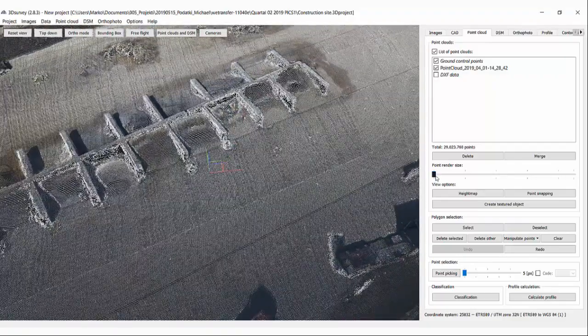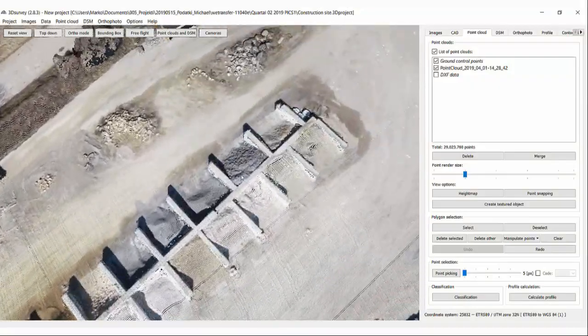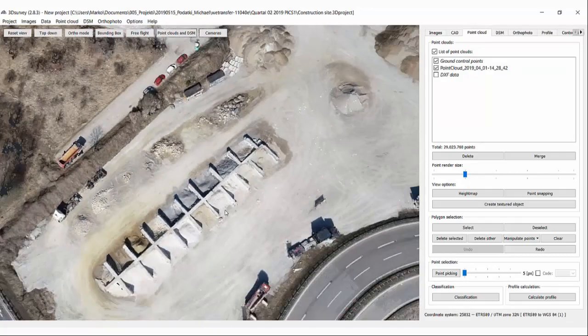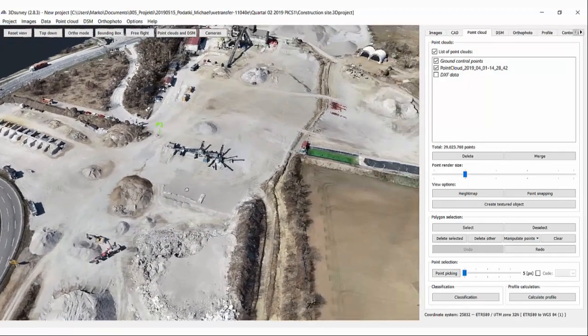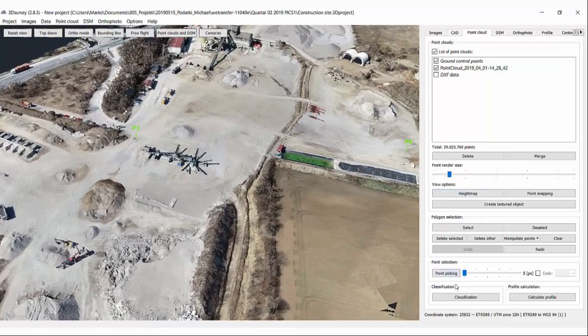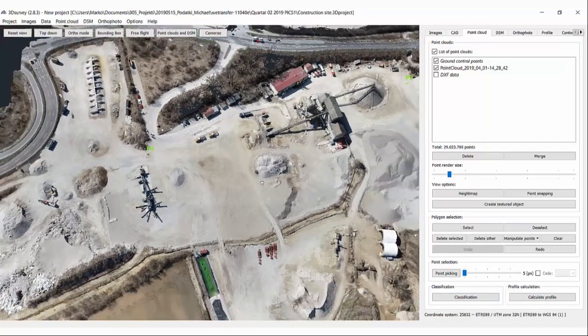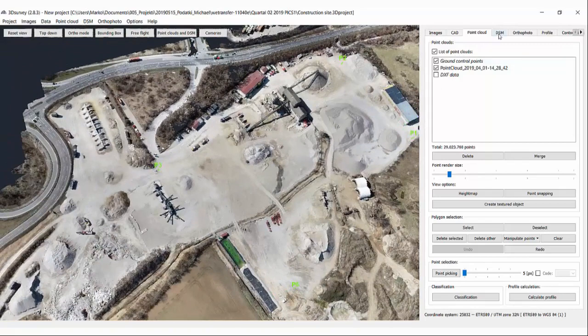So as you can see, it's pretty detailed with a lot of information. You can also define what kind of material, for example, you have in some specific part here. Okay, then from this point cloud, users usually go and classify the point cloud so that they get just terrain points, to eliminate all artificial objects like cars, vegetation, houses, and all this machinery which is needed for such an area. And then based on this, they go and calculate DSM.